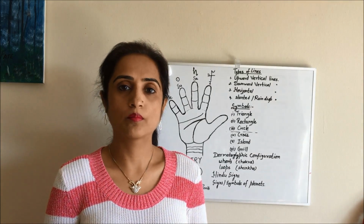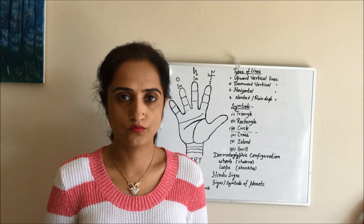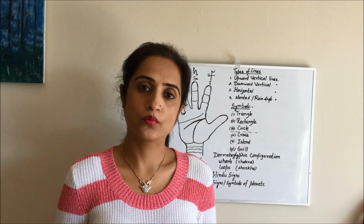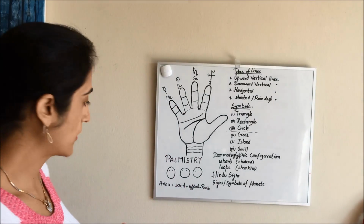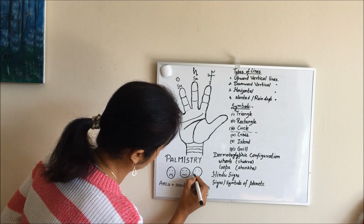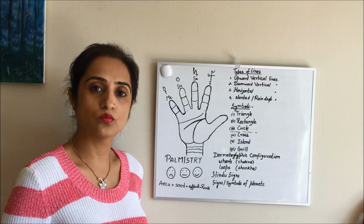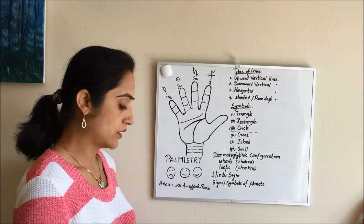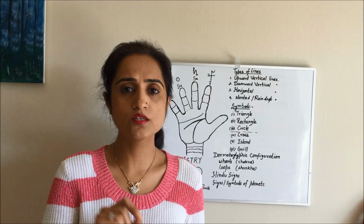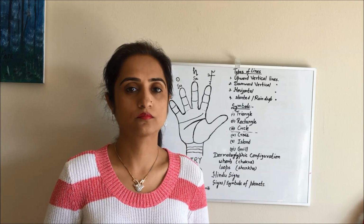And that is the way that palmists give the prediction regarding your past, present and your future. A little change in the direction of a line can change our entire prediction. That we'll understand by this diagram. So we can see that only a little direction has been changed for this line, but the entire expression of the face has been changed. Same as in our hand. A little change in the direction of a line can change the entire prediction.